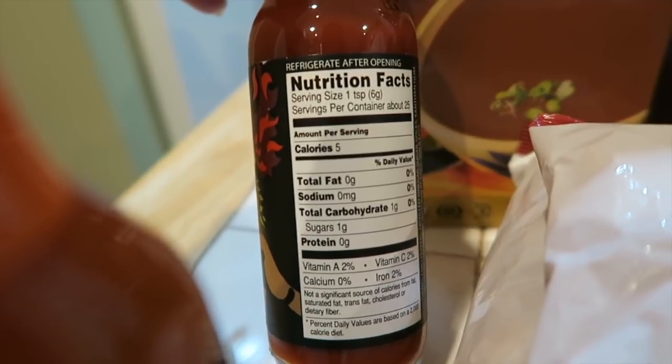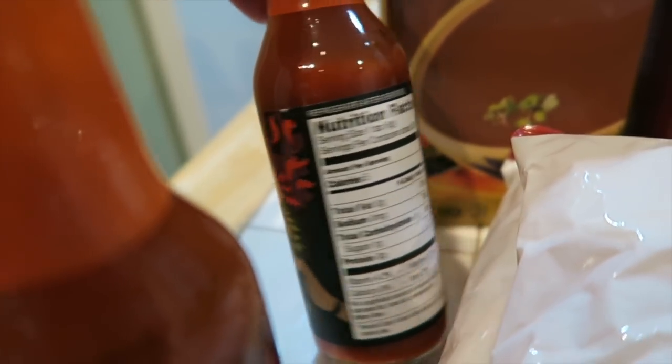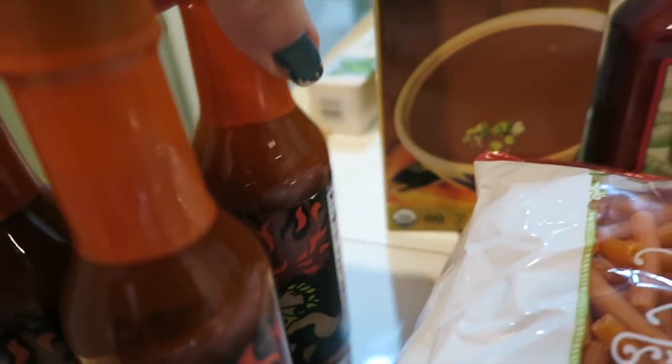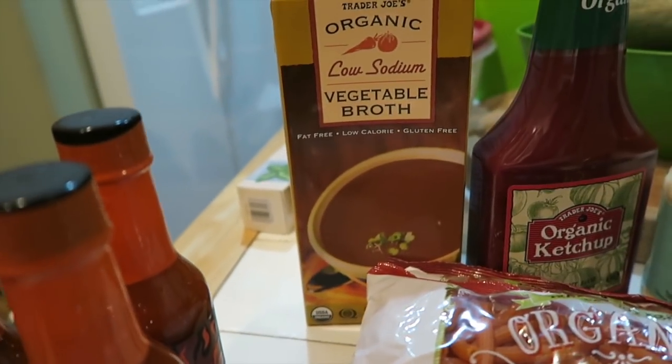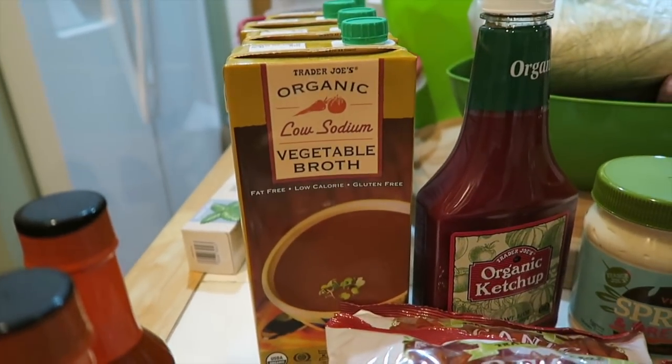and only 1 sugar. They discontinued this for a while and I was devastated, and then I was so happy to find it back in the store. I shouted across the store to my husband. I went, woohoo, they have it again, and I scared people.